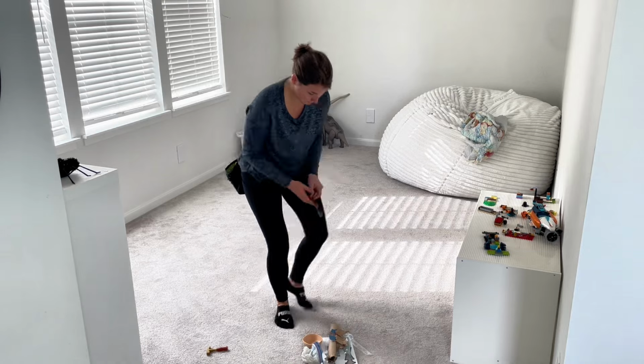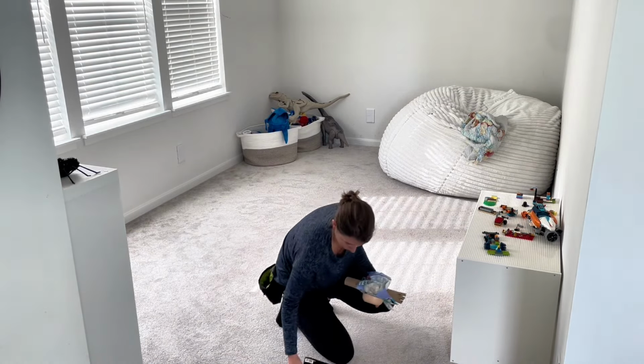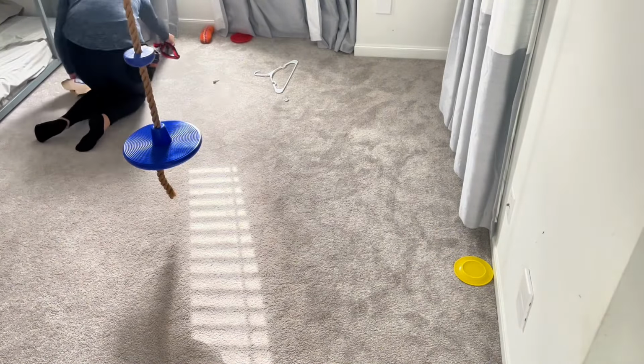This pile on the floor here is actually all trash or like kitchen dishes and things that shouldn't even be in the playroom. So we took care of that and now we're going to quickly pop into my boys' bedroom, and it really isn't too bad.